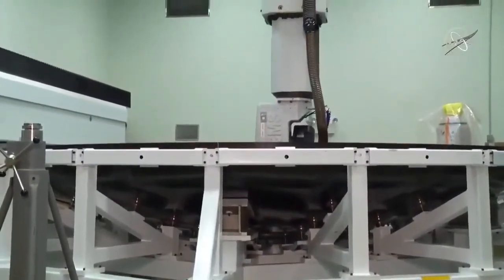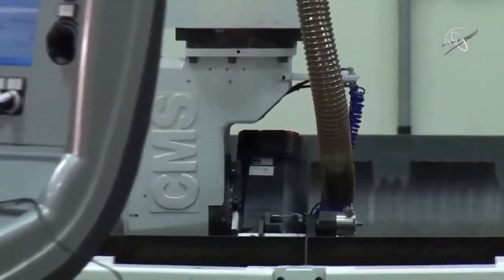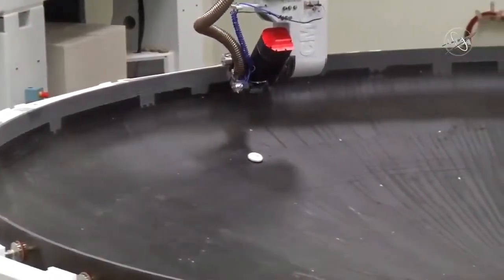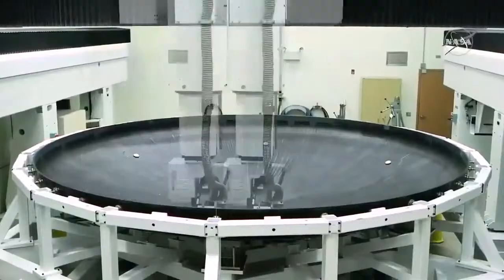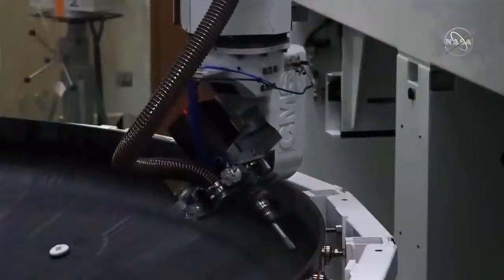I'm the heat shield design lead. So we're designing and building the heat shield for the future Orion missions. The heat shield right now is in our big 20 by 20 router. It's a 5-axis router, and right now it's machining the interior bowl, if you will, of the heat shield. To cut out that heat shield on the router could take weeks of machine time running multiple shifts. It's the biggest heat shield ever constructed.